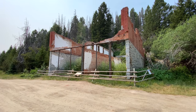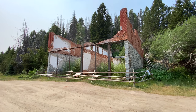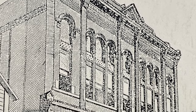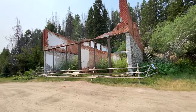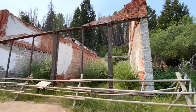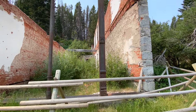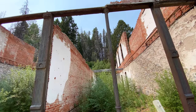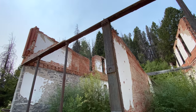This amazing building right here, they just don't build them like this anymore. This was the miners'? Yeah, the miners' union hall. It was three stories. It even had a theater, and they used to put 500 folding chairs up. 500! It just goes to show you how big it was. And now there's only remnants of the first and partial of the second floor. So these would have been just massive front openings here. It was built in 1890 and it cost $23,000, and that was back then.